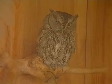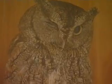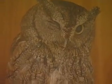A bird that we have at the Nature Center is an eastern screech owl named Wink. His name is Wink because he got hit by a car, and ever since then he kept one eye closed. Well, Kaylin, I think we're all out of time, so goodbye for now.